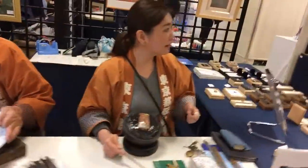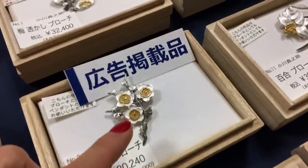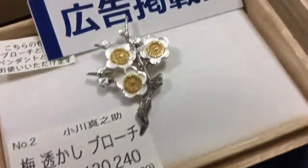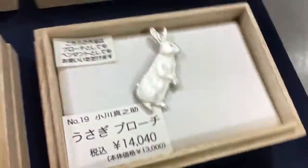And this gentleman is the creator of this product. Ume, so see, this is plum. Plum flowers. So, is this solid silver? Solid silver and then gold plated. Like it's such a rare chance to come and buy directly from the creators.